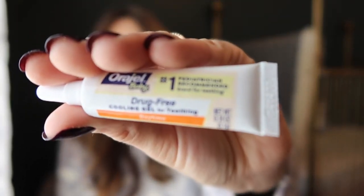And then when she needed something a little bit more, I would use Oragel Baby. And I'm not against using things that relieve babies of pain. I just prefer to go the natural route first. And if they need something a little bit stronger, going with something a little bit stronger is okay in my opinion. This also does not have drugs in it.